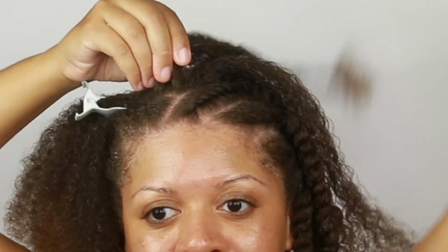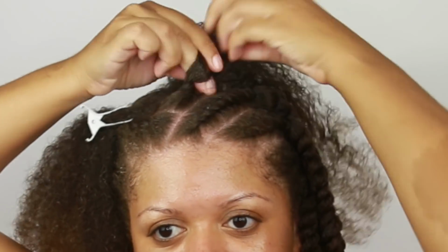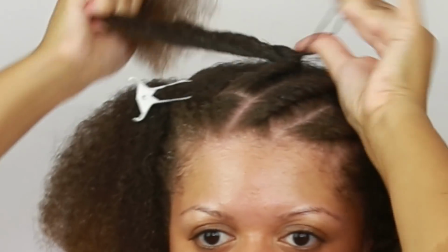Make sure that your hair is nice and detangled and you do comb your stylers in. I'm telling you, it's really going to help with the longevity of your styles, also the definition. But this Curly Magic really helps with definition in my hair.